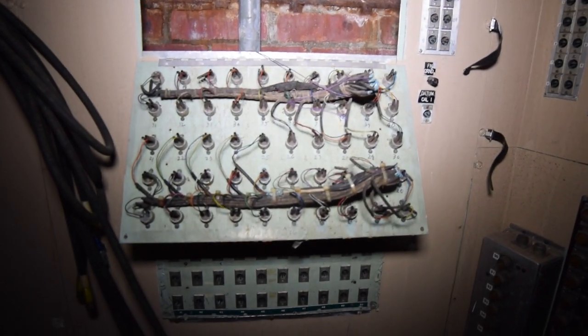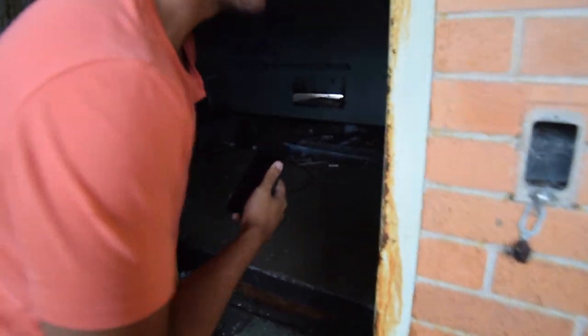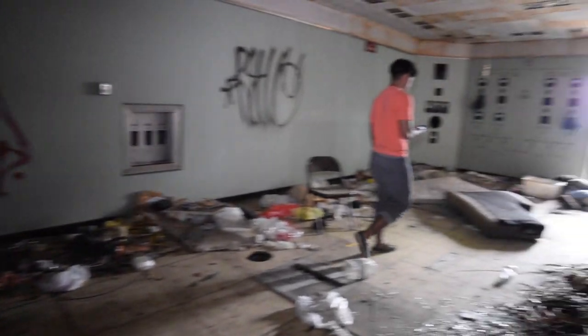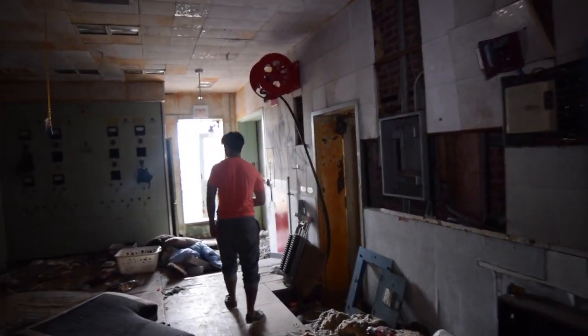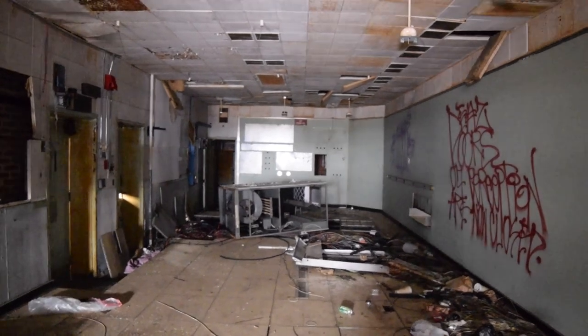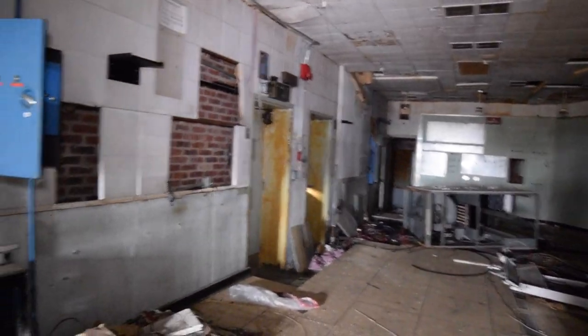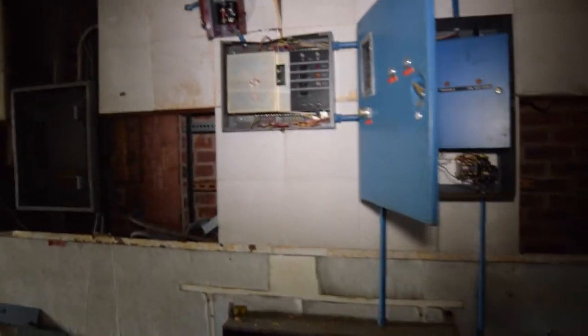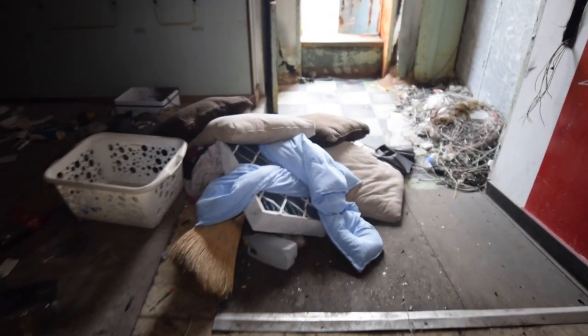Yeah, hold on, I'm checking this out. I don't know what this was. Thought I saw someone sleeping for a second. Bro, where? He's down here. Oh shit, dude. Yeah, this is like a... Definitely like a main control room. Nothing over there. Just more breakers. Check this out. Someone sleeps here. I guess that's the third time I find a homeless shelter in an abandoned building.